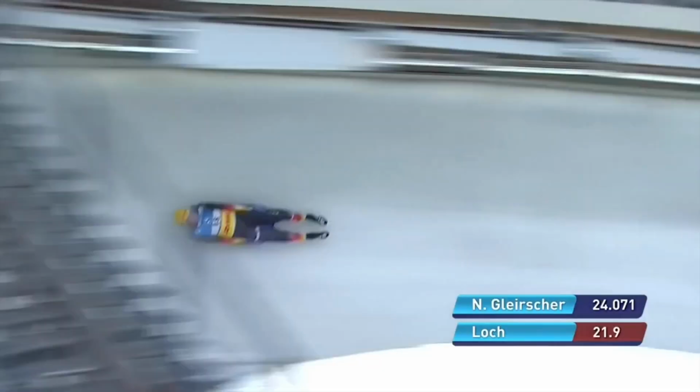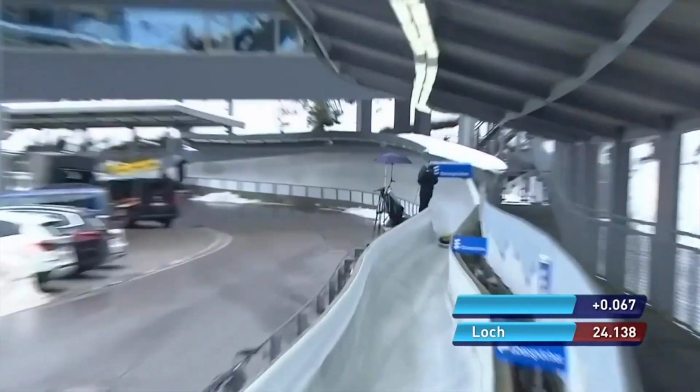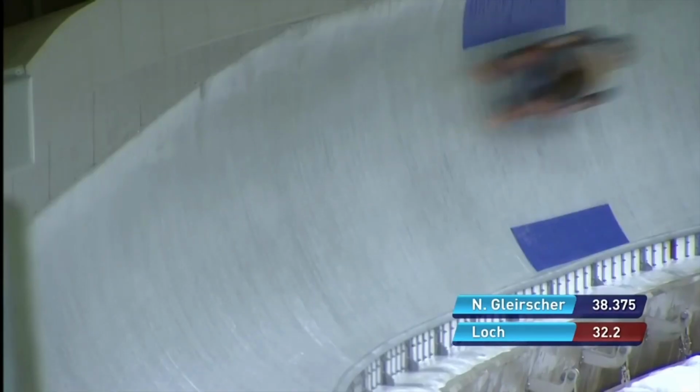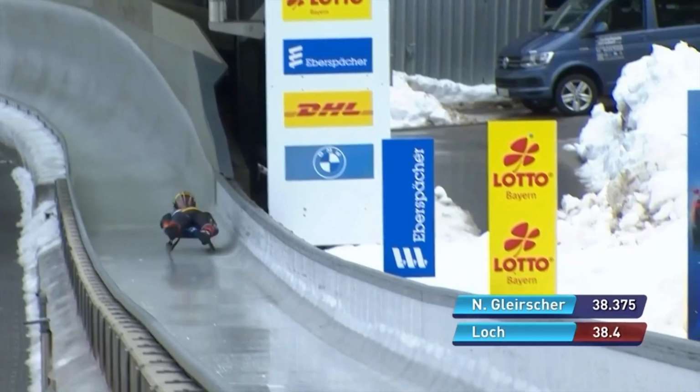It was a perfect exit of S4, and now the exit of Kreisel. It's really going to boil down to how he and Hockel have set up this sled. Yeah, beautiful lines, but just not looking like that time is there or building down the track, and we're in the uphill section now.